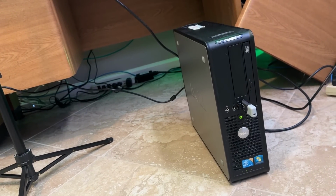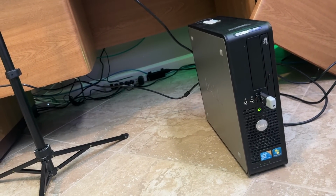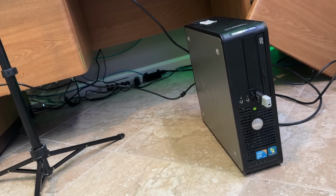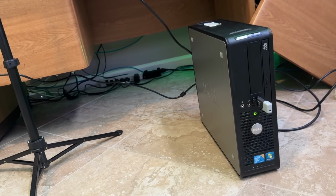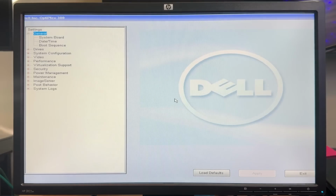But I thought, why not pull it out and install an operating system on it, because it appears it doesn't have an operating system installed, or the drive failed, I'm not sure, but it doesn't boot, so we're going to be installing one. Yes, I know my little desk thing is broken, I gotta fix that, but anyway, we have the Optiplex 380, which the CMOS has gone bad, because it says this every single time the machine boots. So if I push F2, FN F2, because this keyboard does not have function keys.